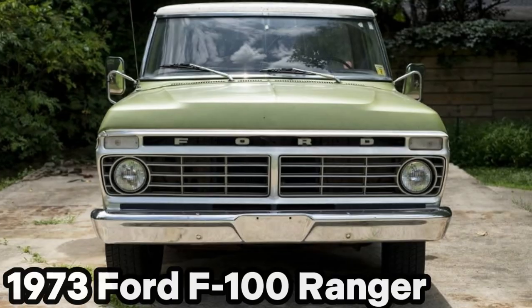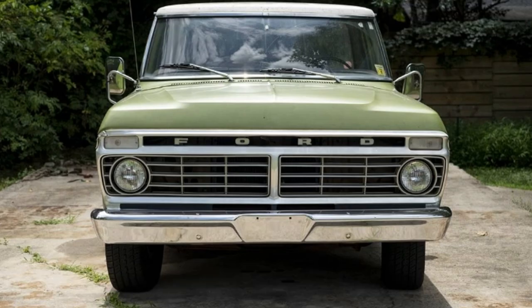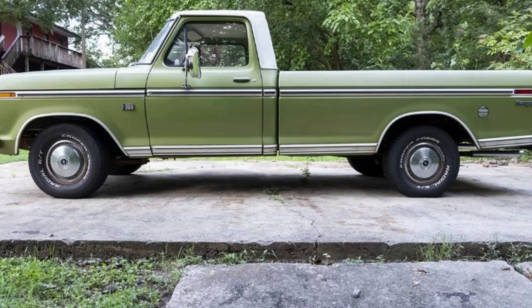Number 10. The 1973 Ford F-100 Ranger RWD, listed at $15,000 and located in Chapel Hill, is a beautifully preserved classic that perfectly captures the spirit of vintage American pickups. Showing 66,200 miles on the odometer and equipped with an automatic transmission, this well-loved truck has a long history of dependable service and careful ownership, including time as the seller's daily driver.